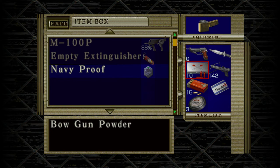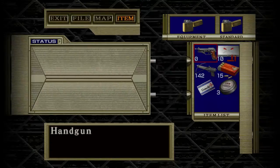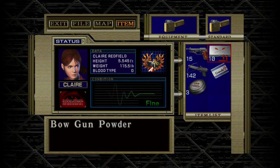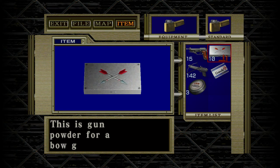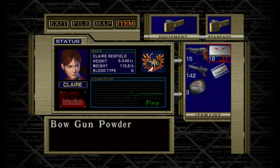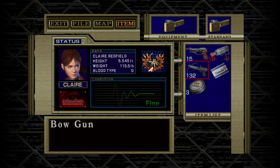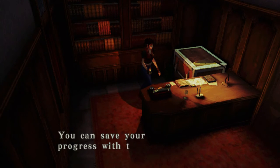Okay, and then I'll put the knife away too. Combine. And then I wonder, do you use this or combine? Check. Bowgun powder. Combine. Oh, look at that. Wonder if I can. Okay, I can switch them back if I want. Okay, yeah, we'll keep that. But for now, we're gonna save. Yes.